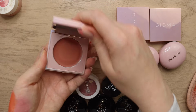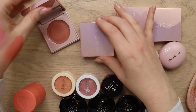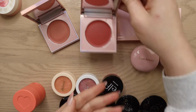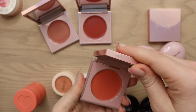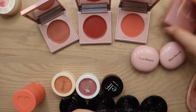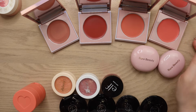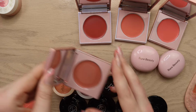I also have 4 different blushes here from Sigma. So this is Quarter Rosa, right? Which is such a pretty neutral. And then we've got Nearly Wild. I honestly have only used Quarter Rosa out of this. I've got Coral Dawn and Pashima. So there's what they look like. I did receive those in PR on a trip, and I feel like Quarter Rosa is definitely my favorite.